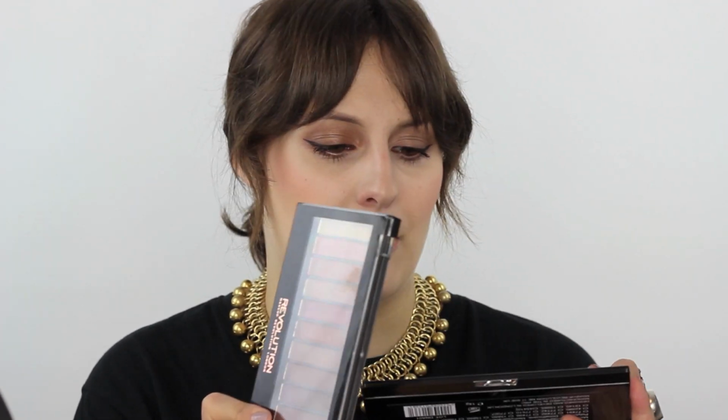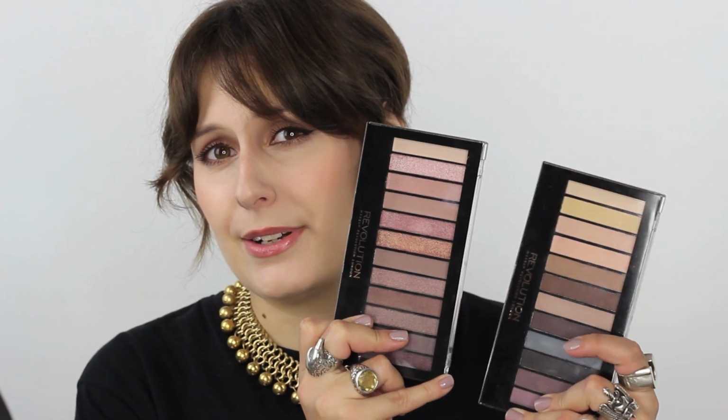Also on the palettes, these palettes by Revolution make a really good dupe for the Naked palettes. I think these were £4 to £6. They were very affordable as well. And although the quality I would say isn't quite as good as the Naked palette, I think if you're on a really tight budget, you could definitely make some really good looks out of these palettes.